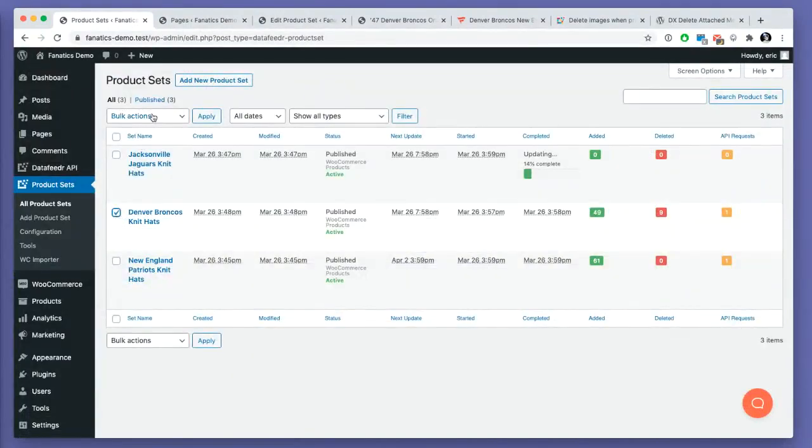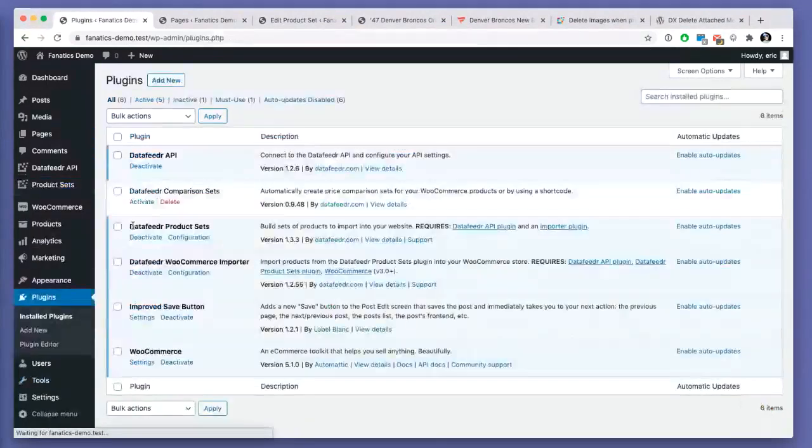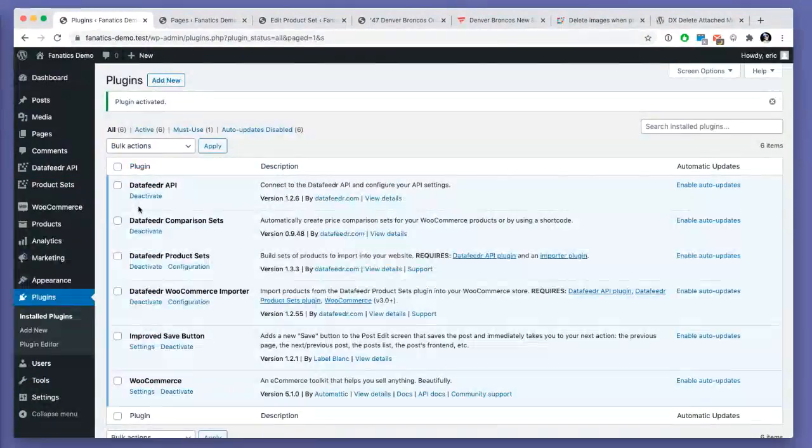I'm just going to bump that actually. And I had one other plugin I wanted to show you, and that was the comparison sets plugin. So this also hooks into the networks and the merchants you've selected.